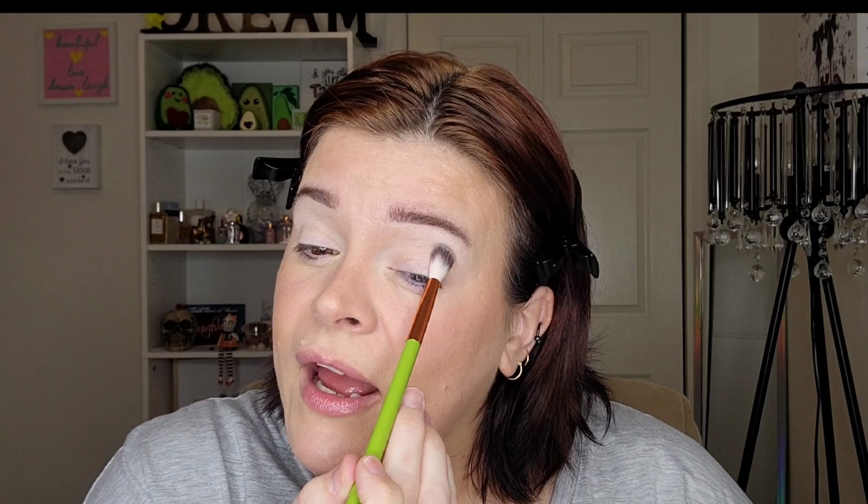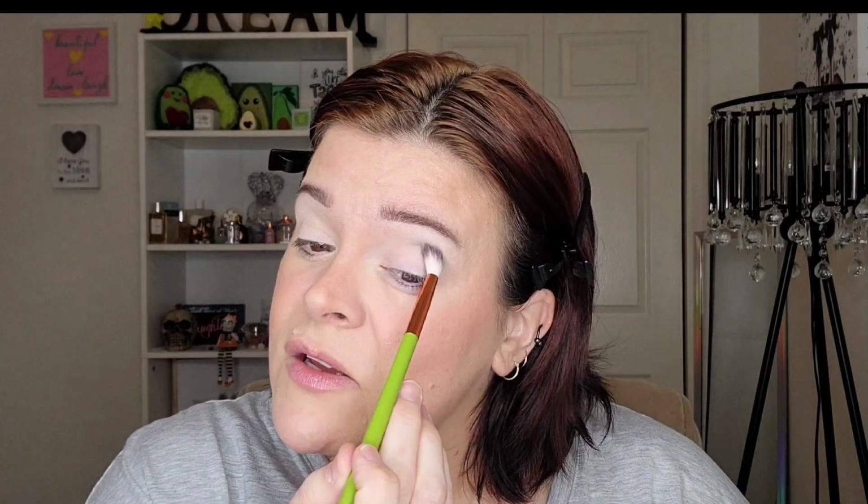I'm going to go into, do I want to go light to dark today? Or dark to light? Because I'm actually wearing this out, I don't want to go too crazy. So I'm going to go into Villanelle Place first with a fluffy brush. You will get some kickback in this palette, but that does not bother me as long as they are long lasting on the lids, and they are, so I don't mind it at all.